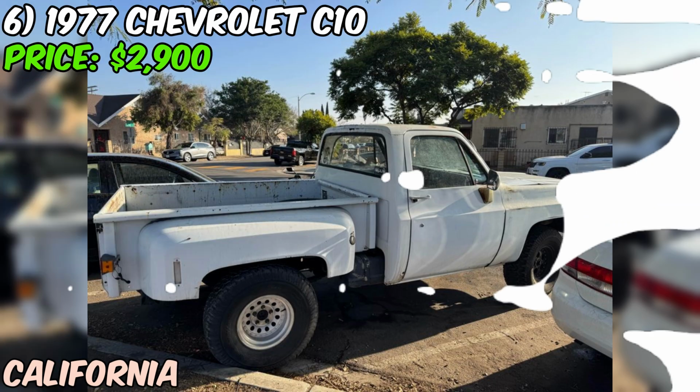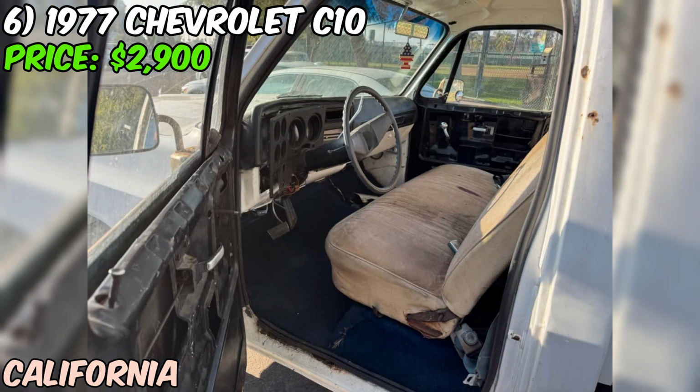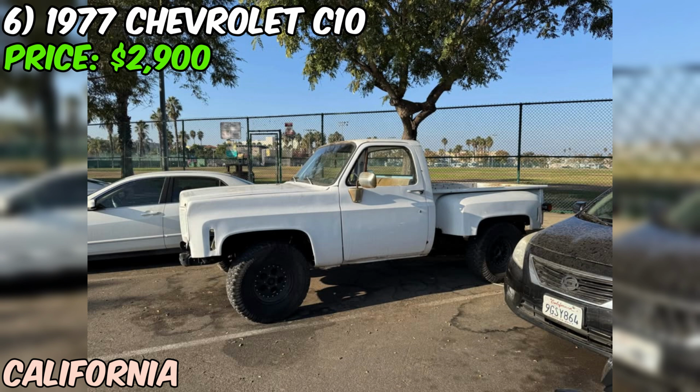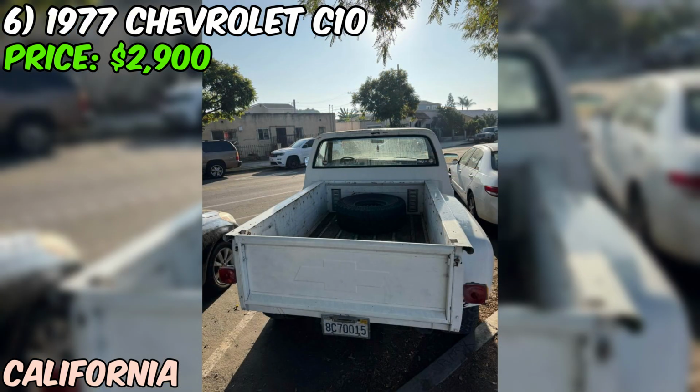6. Let me tell you about this 1977 Chevy C10 I found on Marketplace for $2,900. This is a classic square-body pickup truck from the late 70s, and at this price point, you need to have realistic expectations. The seller keeps it pretty simple, just stating it runs and drives with an automatic transmission. While that's a basic starting point, it doesn't tell us much about the truck's actual condition.